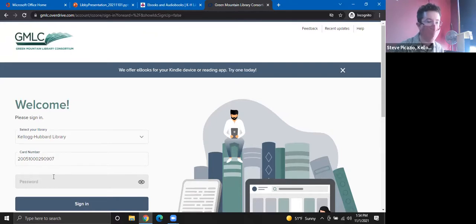And it's also going to ask for a password. When you have your library card created, there's also a default password that you're given. If you don't know what your password is, or if you've forgotten, just reach out to us, phone or email, or stop by the library, and we can set you up with a new password. It's really easy, and once you know your password, you enter it into your password field, and then you should be good to sign in.